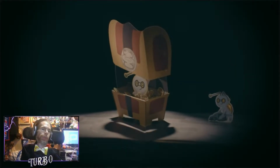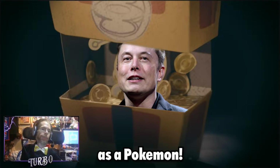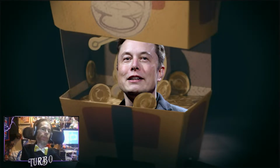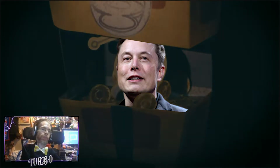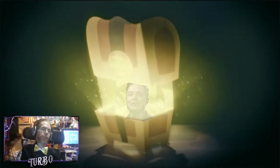999? They're money hungry. It's Elon Musk as a Pokemon. It's true. Look at it.